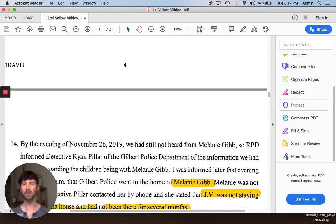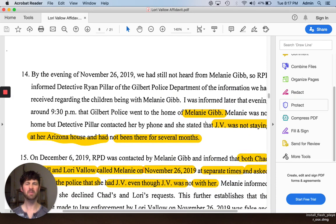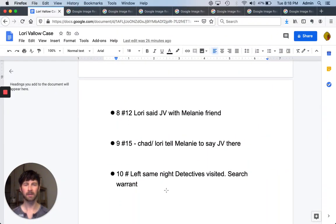Finally, they get in touch with her on the evening of the 26th, and Melanie Gibb surprisingly says that JJ was not staying at her Arizona house and had not been there for several months. So you've got three people now already caught up in lies that investigators are uncovering. Really strange. Another red flag. And then the next one here, this is huge. This is red flag number 9.